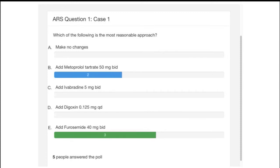So we don't have many people. 5 people have answered. Show of hands. How many people think it's A, make no changes, B, add metoprolol, C, add ivabradine, add digoxin, add furosemide?